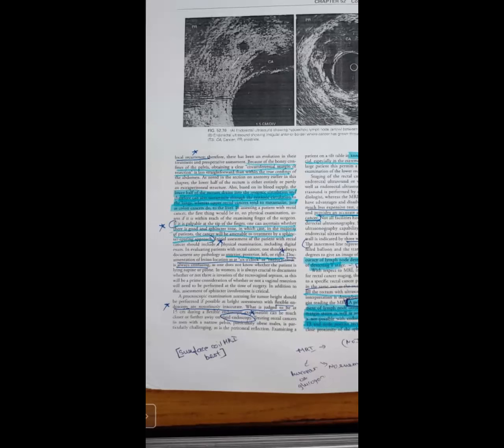Next, coming to the physical examination. If the lesion is palpable at the tip of the finger, one can ascertain whether there is good anal sphincter tone, in which case, in the majority of patients, the cancer will be amenable to treatment by a sphincter sparing approach. So in a case scenario, if the lesion is palpable with the tip of the finger, then you have to choose the option answer of a sphincter sparing approach.